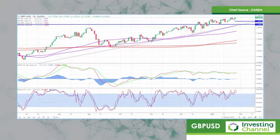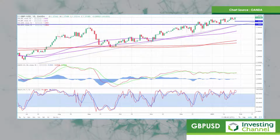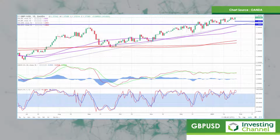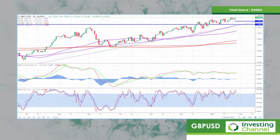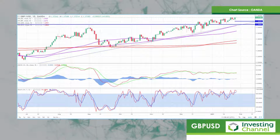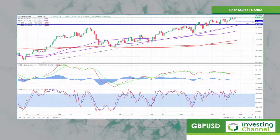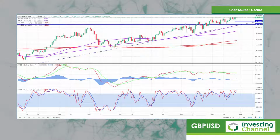Now, ultimately, price action is the core indicator and should always be considered so. It is always helpful when we do have the momentum indicators confirming what the price is telling us. But what we are still seeing is that the 137 to 138 area is continuing to see some resistance as far as this currency pair is concerned.